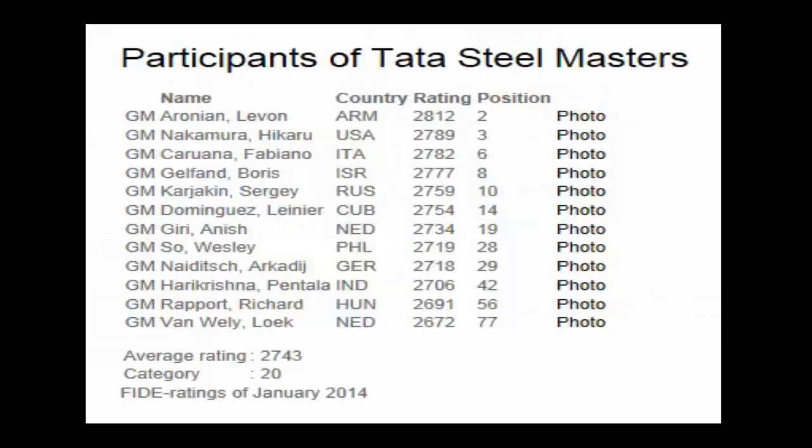These are the participants in the Tata Steel Masters section, the A group. Aronian from Armenia, Nakamura from the United States, Fabiano Caruana representing Italy, Boris Gelfand from Israel, Sergey Karjakin representing Russia, Dominguez from Cuba, Anish Giri, the Netherlands, Wesley So, the Philippines, Nadich from Germany, Pentala Harikrishna from India, Richard Rapport from Hungary, and Loek van Wely, from the Netherlands.